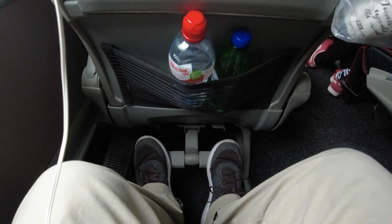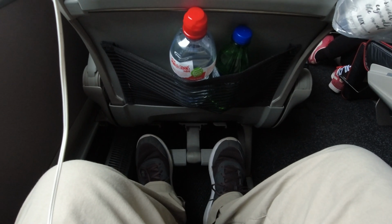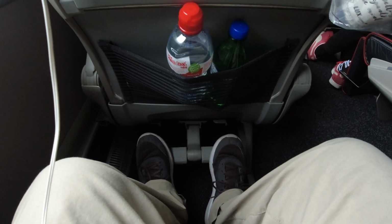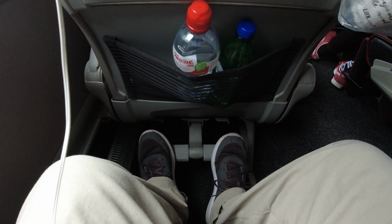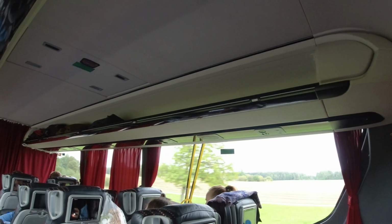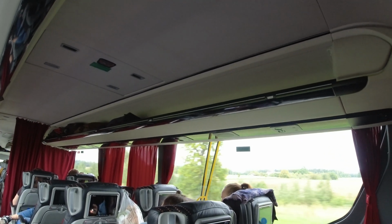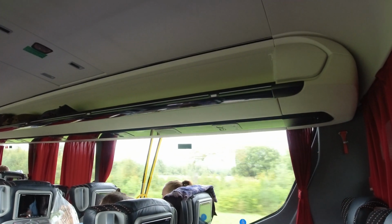Okay, so we're going to have a look at the seat area in a bit more detail. I mentioned legroom earlier, and this seat certainly doesn't disappoint. Just look at this for space. Now, there's a footstool if you need it, and plenty of storage for your free bottle of water in the seat back pouch above. Overhead luggage racks stretch the length of the coach, and there's plenty of room for bags up there.